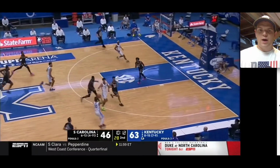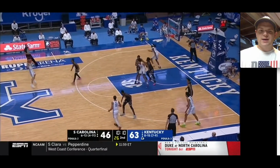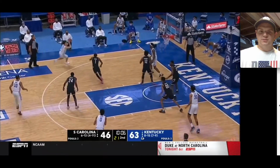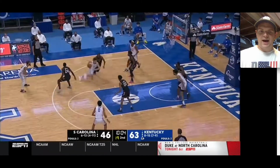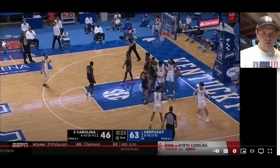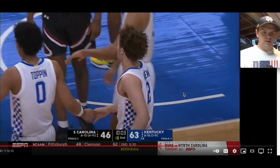Here's Jackson running the floor well. This is a good job by that South Carolina defender, running, topping off the ball. Let's see what Jackson does here. Again, solid post pass. And Askew is going to not finish but get fouled. And Jackson's night is pretty much over.